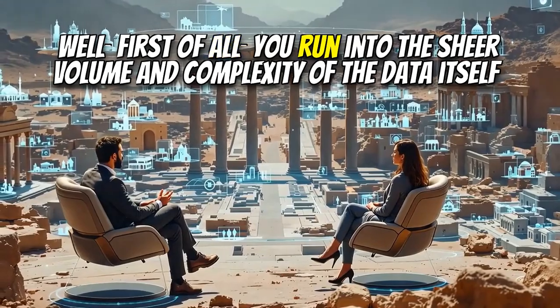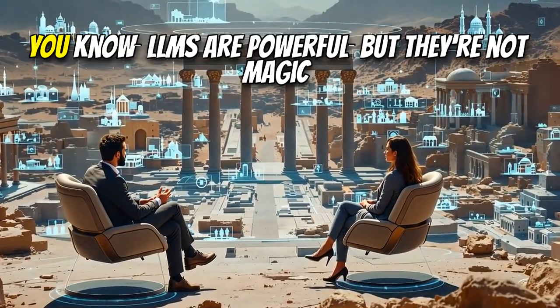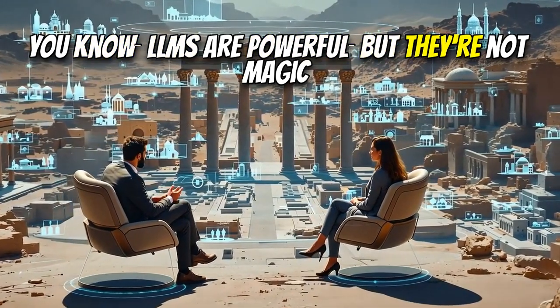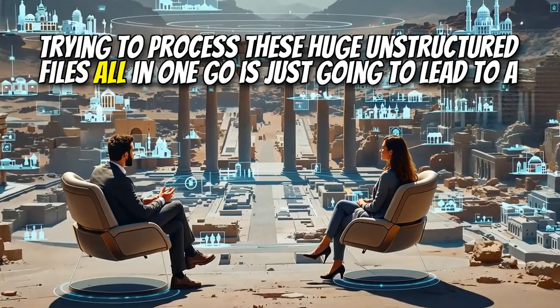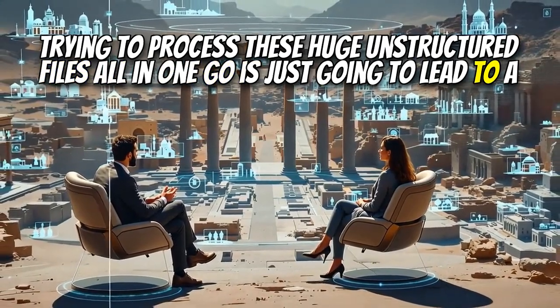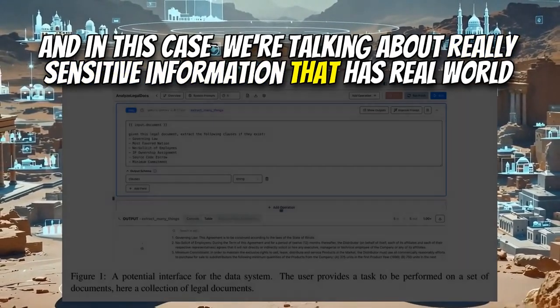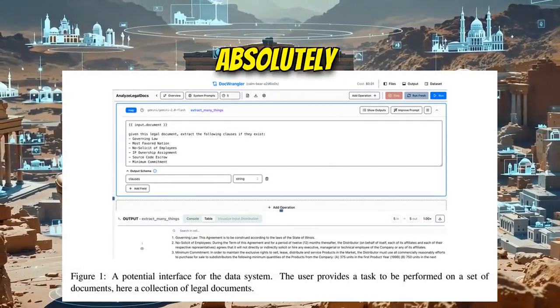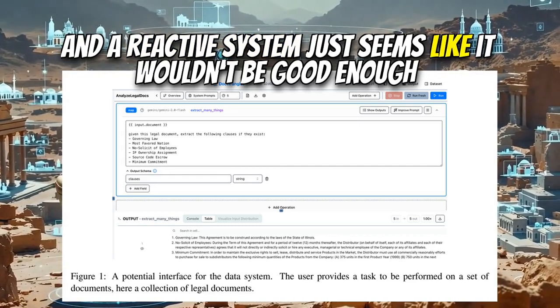Right. Well, first of all, you run into the sheer volume and complexity of the data itself. You know, LLMs are powerful, but they're not magic. Trying to process these huge unstructured files all in one go is just going to lead to a lot of errors. And in this case, we're talking about really sensitive information that has real-world consequences. Absolutely. So accuracy is paramount here. Yeah. And a reactive system just seems like it wouldn't be good enough.